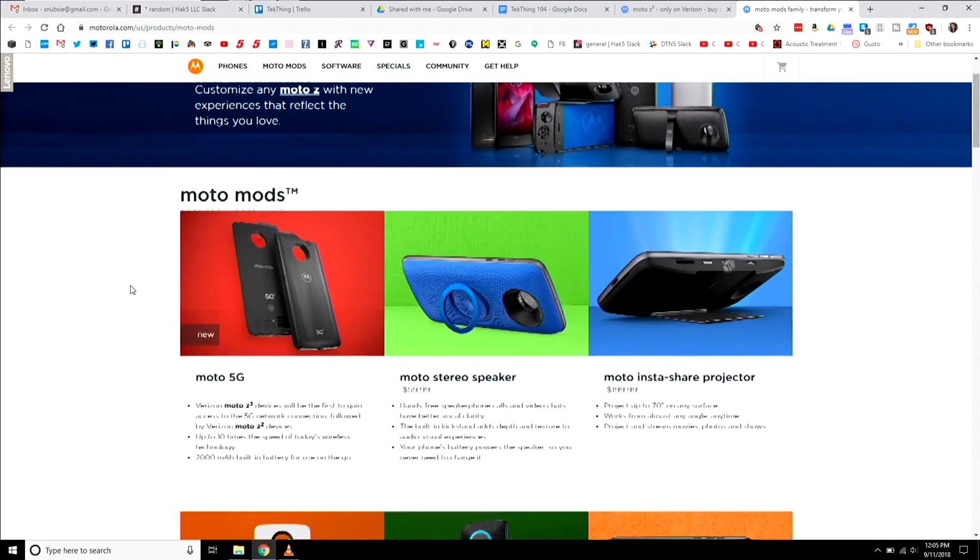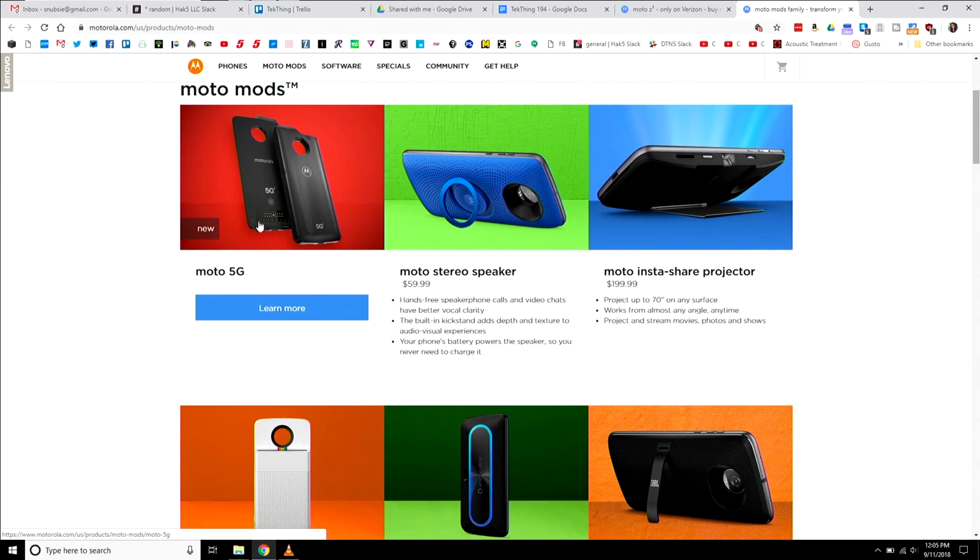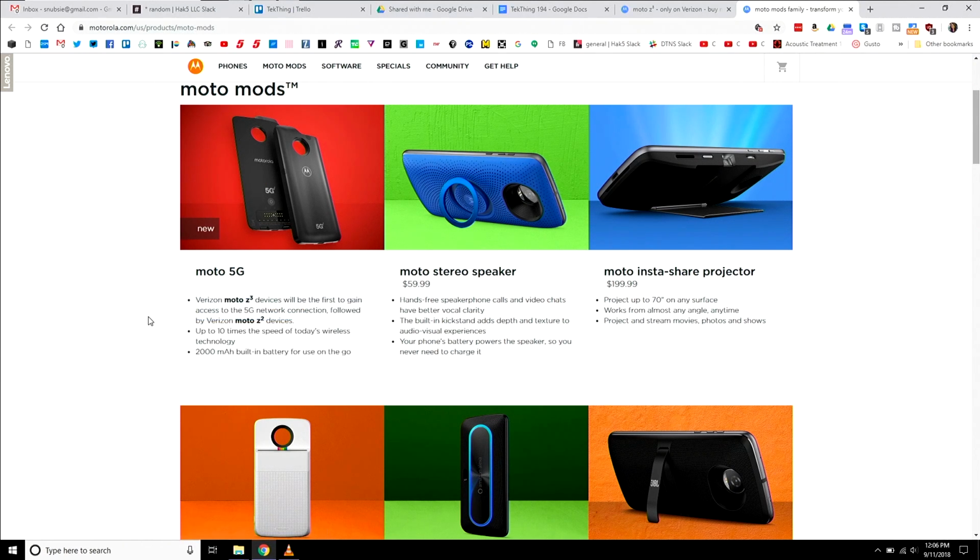It's kind of interesting. There's going to be a 5G back for this? Yes, there will. This is the 5G one. You can't purchase it quite yet, obviously, because 5G is not currently available, but it will be available in the near future. So probably in the next year or so, we'll see that available. But this will also add in an additional battery, and it will allow you to use the 5G Verizon network once that is available. And this will be the first phone that allows you to do so.